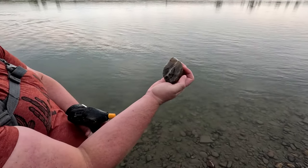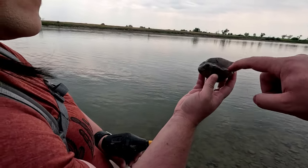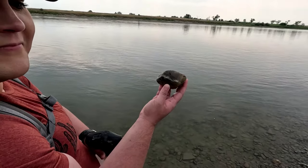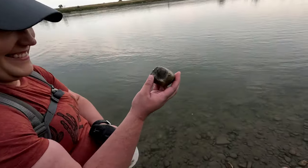You know, I found one similar to that. Remember that one I found when I was out? It was way up river, but it also had the bands like that. Remember that? Uh-uh. I don't. All right, well, I remember it.